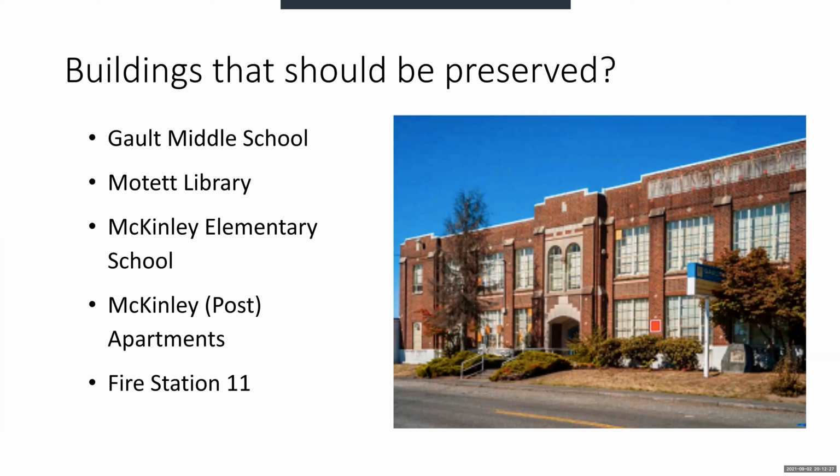Jennifer? Yeah. So actually, all of them except for Galt Middle School are in the mixed use center. Oh, okay. My bad. The fire station number 11 and McKinley are already on the city's landmark register. So they are city landmarks now. And I have a nomination for the Motte Library sitting on the floor of my room here that I haven't got around to finishing yet. And there are plans to try to preserve the old part, which you show here in the picture of Galt Middle School. So. Great, thank you for that additional information and that correction as well.